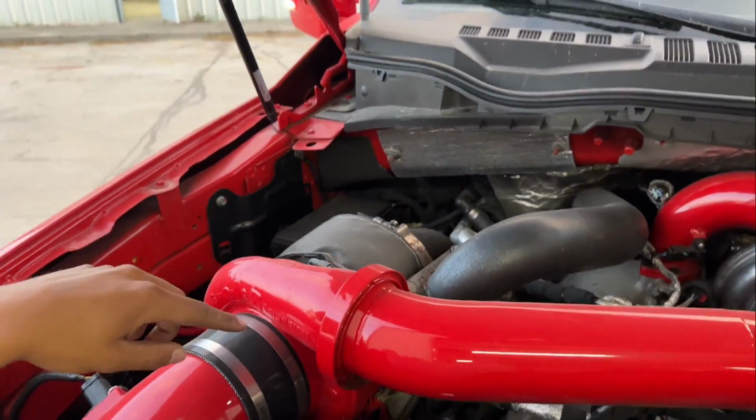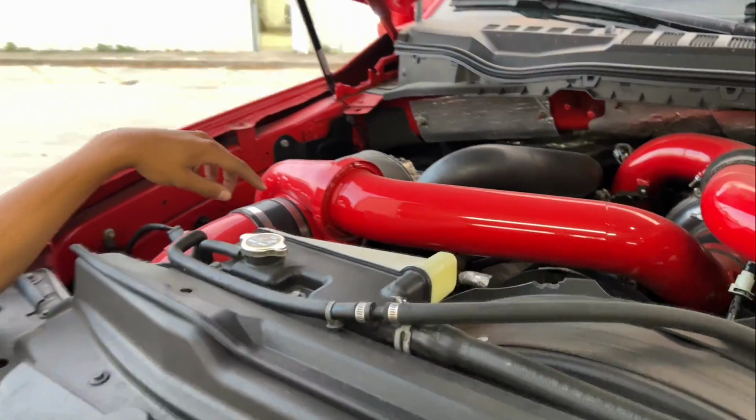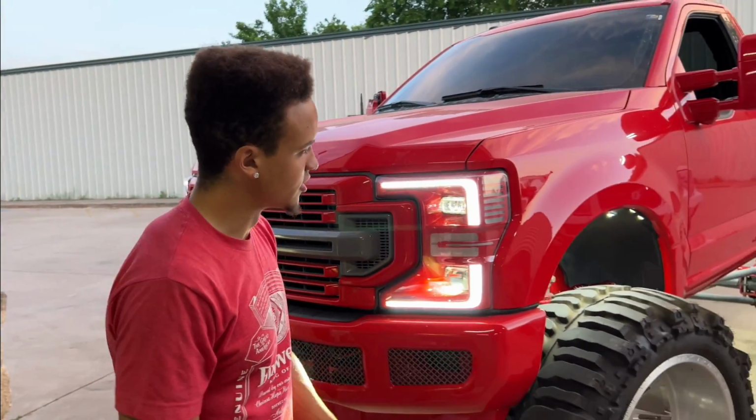Fully built 6.7 with compound turbos. Probably, if I had to guess, like 800, 900 horsepower, 1,000 horsepower. It's fast, probably. It sounds really good. It sounds like an airplane. That's probably one of the coolest trucks ever. I really like this truck.